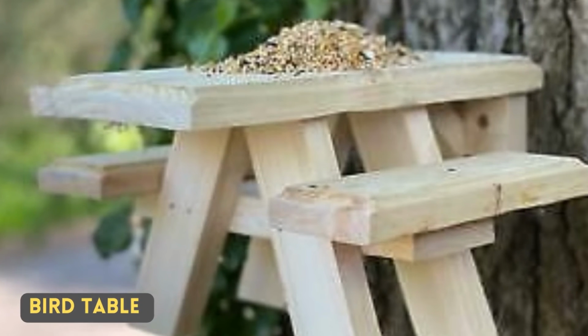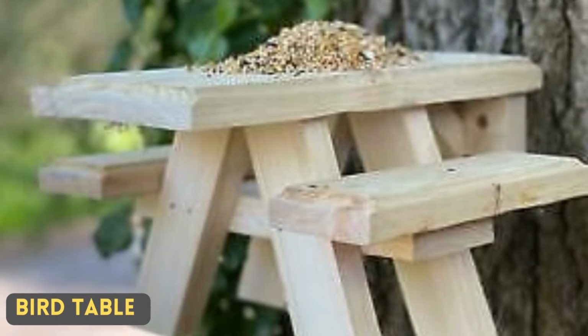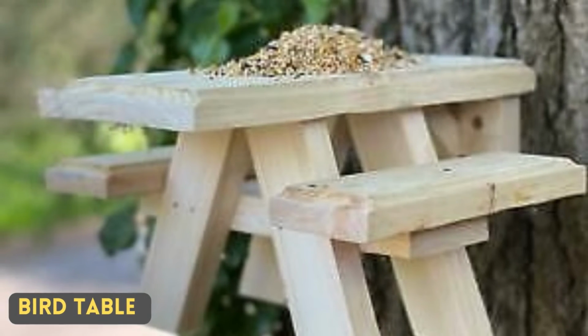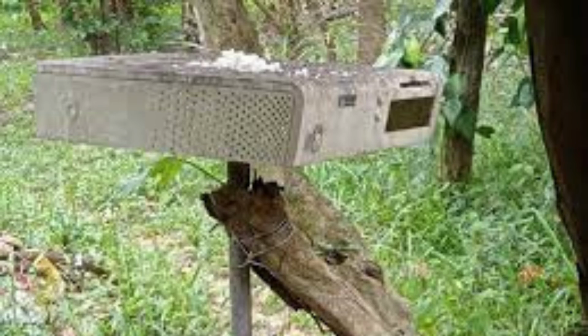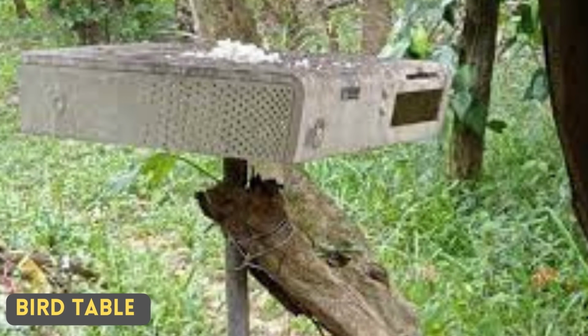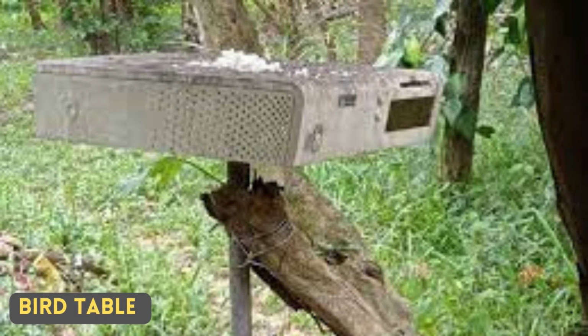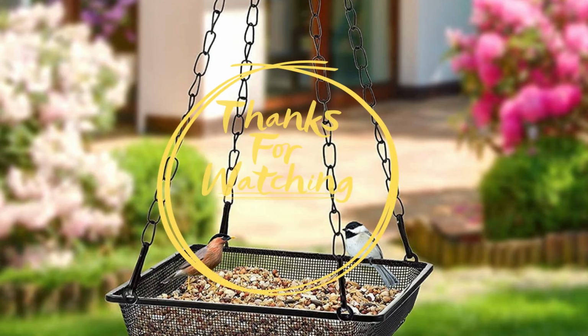You can buy a bird table from a shop or the internet, but it doesn't have to be fancy at all. As you can see, all you need is a flat surface. You can see that a person has used old computer parts as a bird table. Rose-ringed parrots will be one of the birds that will come to the bird table.